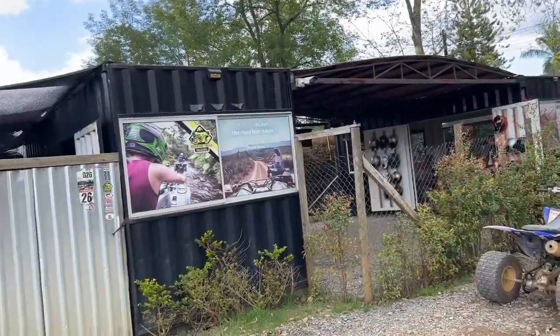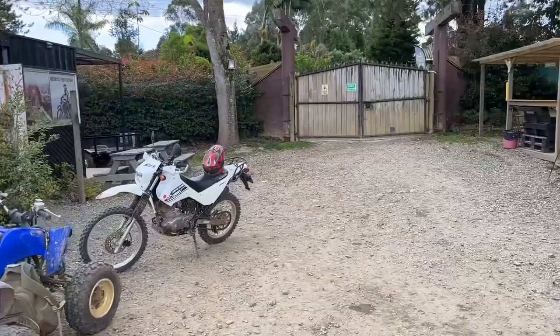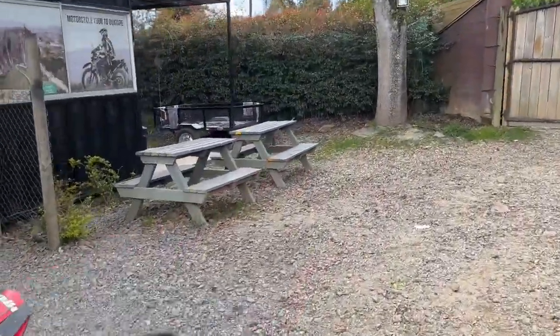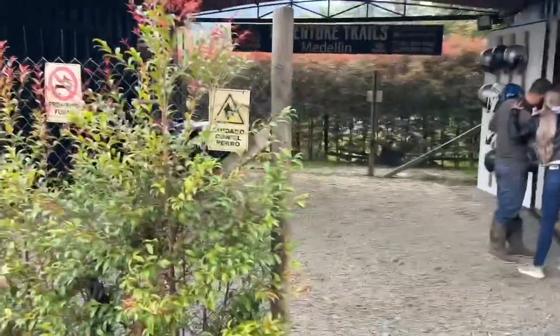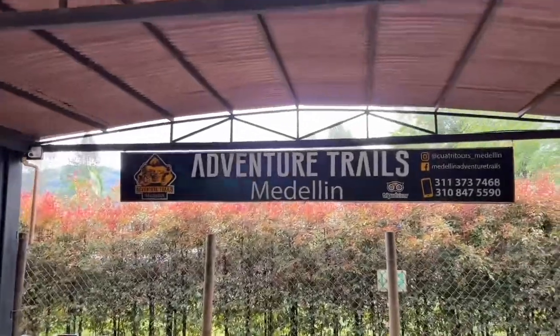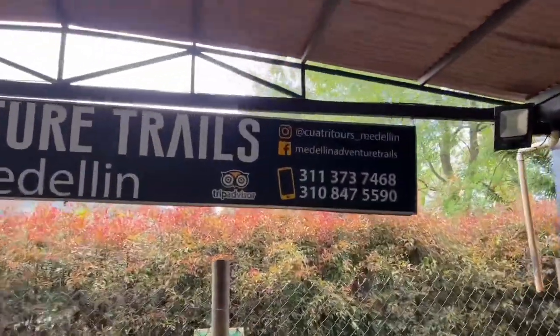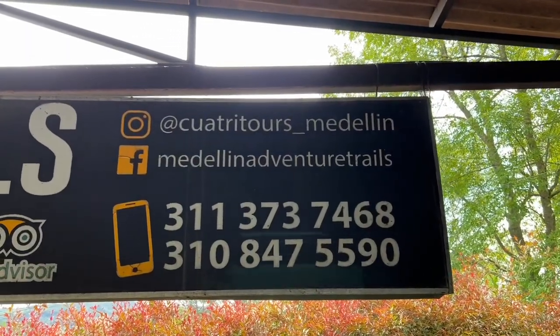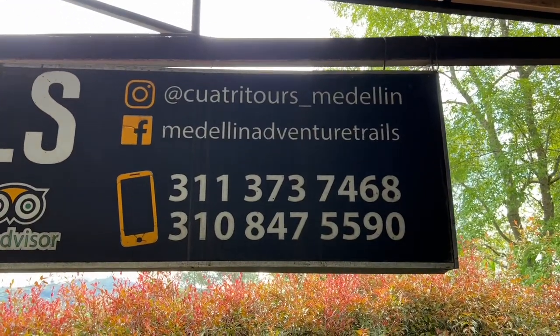Gracias. All right, let me show y'all the name of this place real quick, in case y'all wanted to come here and do an excursion outside of Medellin and Guarne. Adventure Trails Medellin. That's it right there. Here's the Quatri Tours Medellin. Medellin Adventure Trails on Facebook. That's the phone number. Go ahead and take a picture.